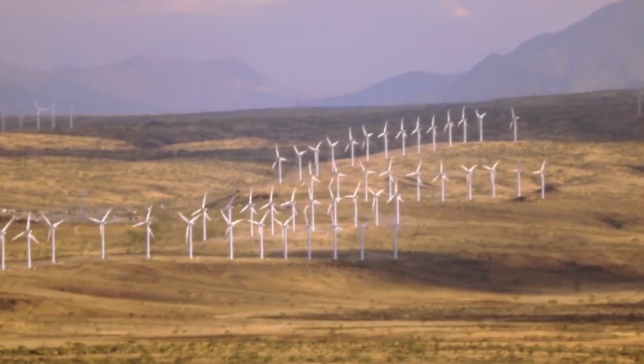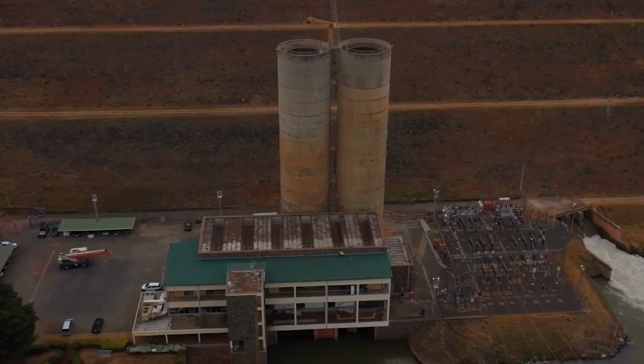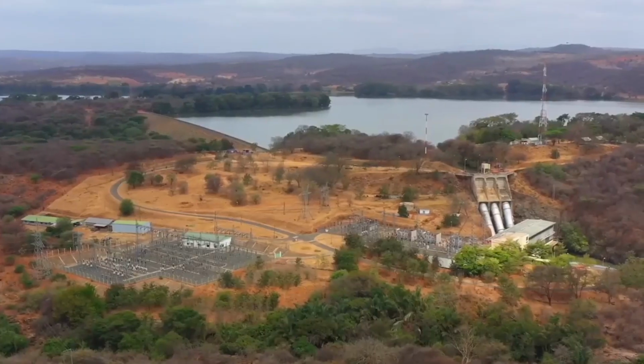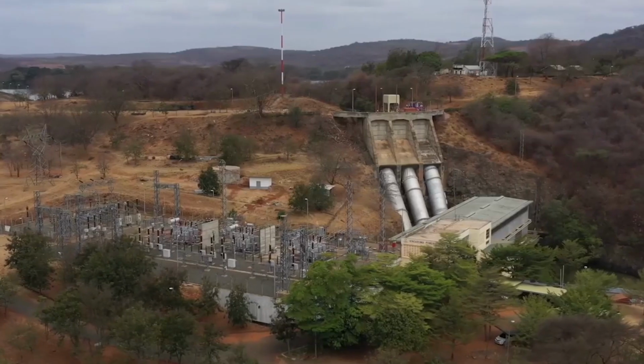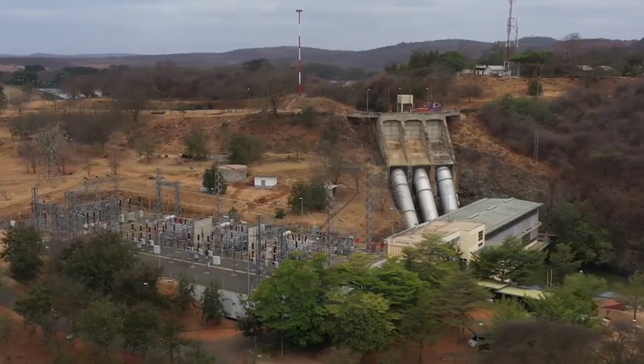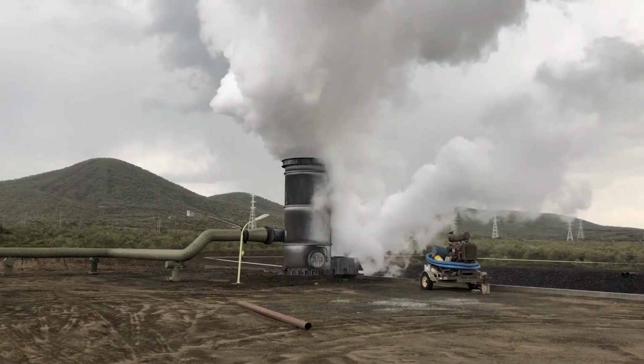The country's energy mix is relatively diverse, with significant potential for further expansion of renewable energy sources. The government has set a target of generating 100% of the country's electricity from renewable energy sources by 2030. To achieve this target, Kenya has been investing heavily in geothermal and wind energy projects.